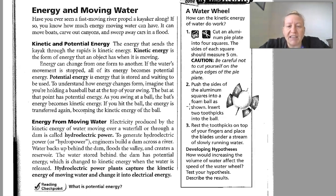Energy from moving water. Electricity produced by the kinetic energy of water moving over a waterfall or through a dam is called hydroelectric power. Hydro means water, so power coming from water. To generate hydroelectric power, or hydropower, engineers build a dam across a river. Water backs up behind the dam, floods the valley, and creates a reservoir. The water stored behind the dam has potential energy. It's stored and still, and it is changed to kinetic energy when it is released. So when you open the dam, the water moves and becomes kinetic energy. Hydroelectric power plants capture the kinetic energy of moving water and change it into electrical energy.